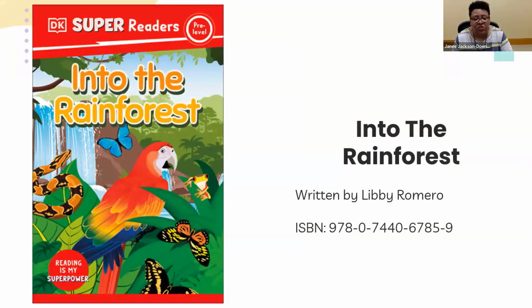Also, we have Into the Rainforest. This is written by Libby Romero. And I wanted to add this and A Delicious Story into my slides because those are brand new books. And this book just came out and I got a copy at ALA.